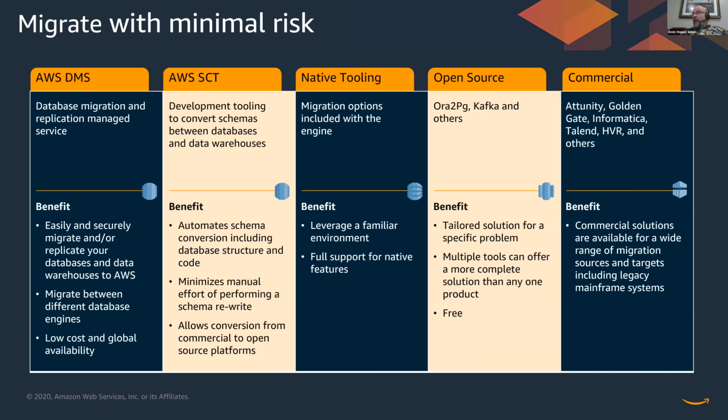Now, on the right side of this diagram, I just wanted to pay a bit of attention to the other alternatives, right? So case in point, if we're talking about the possibility of moving to different database engines, there are a bunch of open source projects out there just for that. Case in point, Ora2Pg, let's say you wanted to move Oracle databases to Postgres, you could use DMS and SCT to do that, or you could use the Ora2Pg open source project for it. The advantage of projects like these is that they're purpose-built. They're done for a particular type of scenario, and so they're very well tuned for doing something like that.